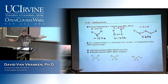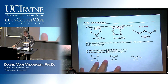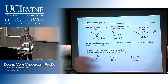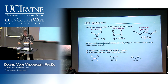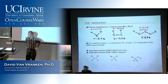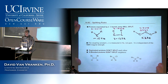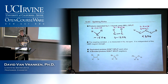Five bonds? No, you don't worry about that. And so let me just say that this four bond coupling is rare, but you might see it. I don't think I would purposely give you a spectrum that had four bond coupling in it. I feel like I might have seen that in some of the lab spectra, but I'm not sure. So mainly, you're just worrying about two bond and three bond couplings. You're going to find that proton NMR is a difficult spectroscopy to use at first. It will take time for you to acclimate to that.